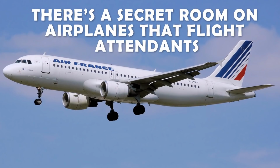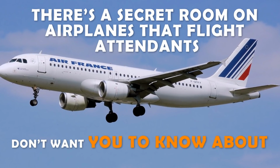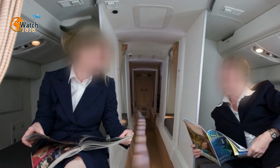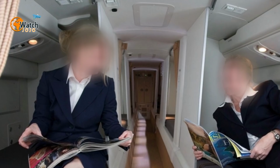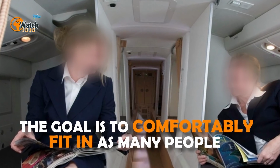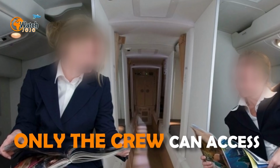There's a secret room on airplanes that flight attendants don't want you to know about. Passenger airplanes aren't exactly known for being the most spacious way to travel, particularly when traveling coach, since the goal is to comfortably fit in as many people as humanly possible. But despite appearances, there are in fact some secret compartments on board that only the crew can access.